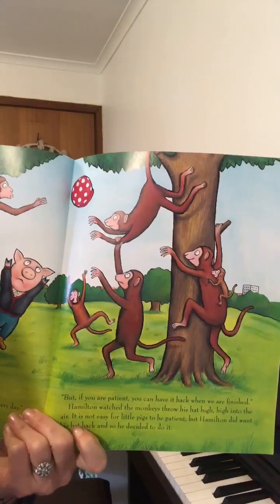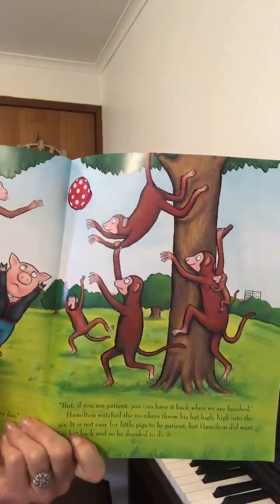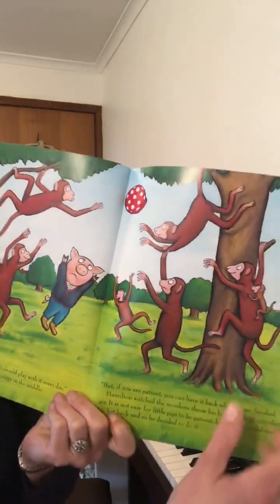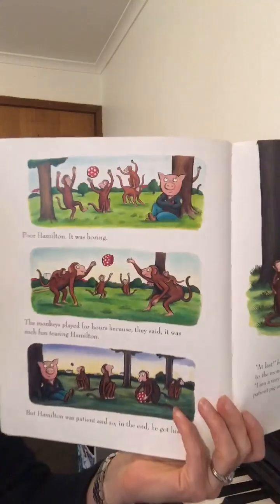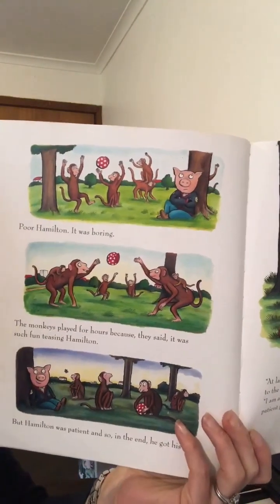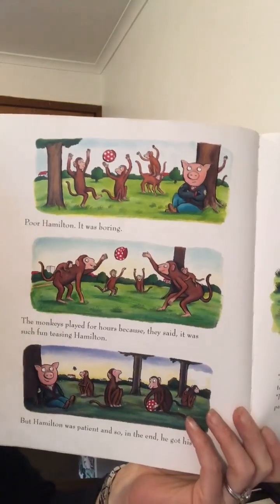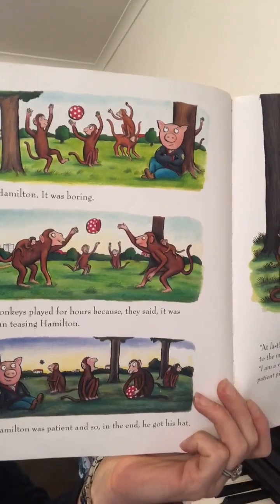It is not easy for little pigs to be patient, but Hamilton did want his hat back, and so he decided to do it. It was boring. Poor Hamilton. The monkeys played for hours because they said it was such fun teasing Hamilton, but Hamilton was patient, and so in the end he got his hat.